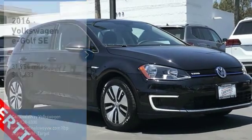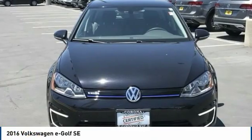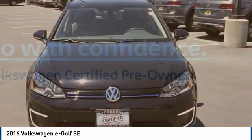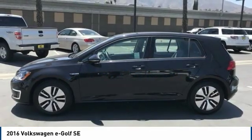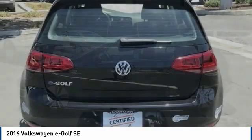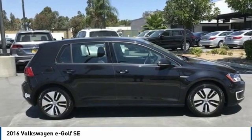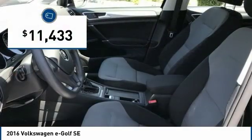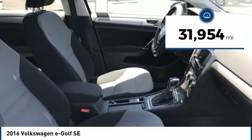Great choice today with the 2016 Volkswagen e-Golf. The Volkswagen e-Golf is the company's first all-electric car. It maintains the spirited driving experience of internal combustion versions of the Golf. The e-Golf is the best handling electric car in its class and is priced below $15,000. This vehicle has less than 35,000 miles.